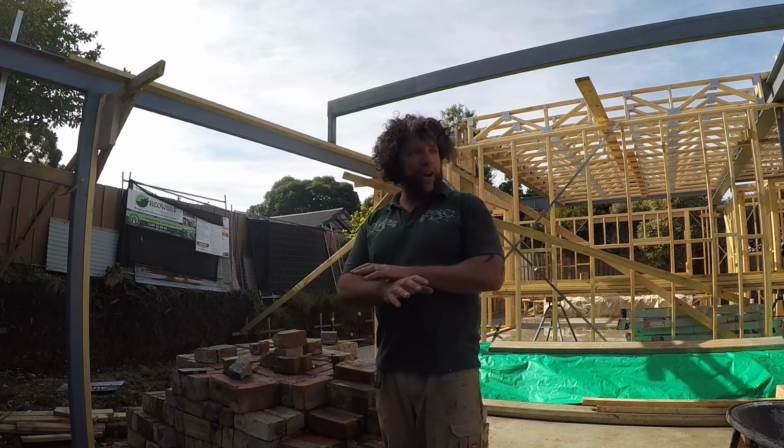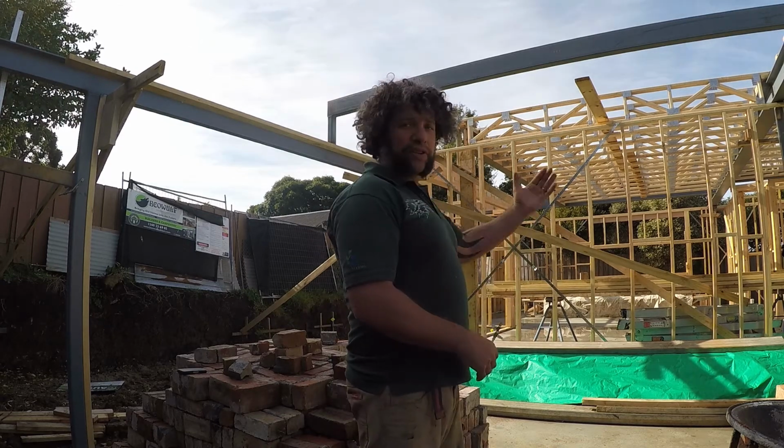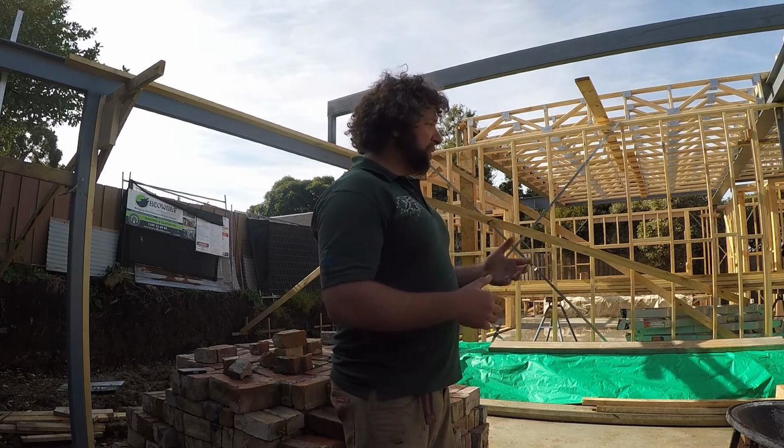We're going to use them on our retaining wall. We're also going to use them for our brick piers. We're also going to use them for our reverse brick veneer and feature wall inside.